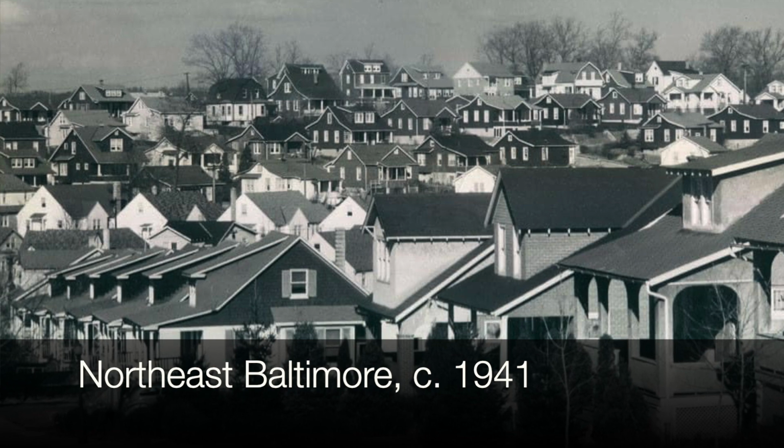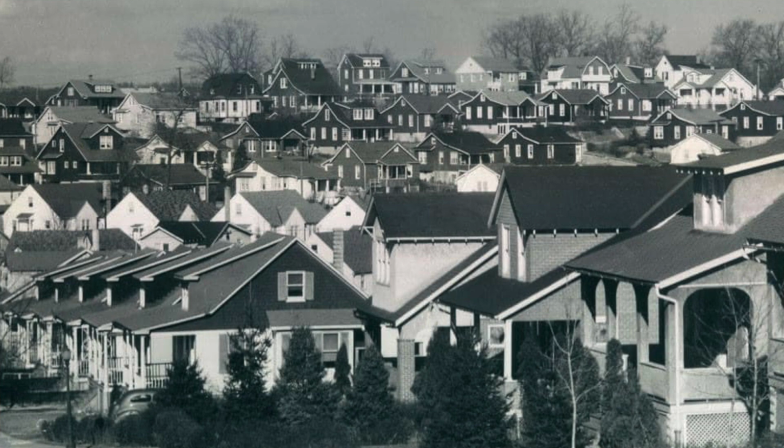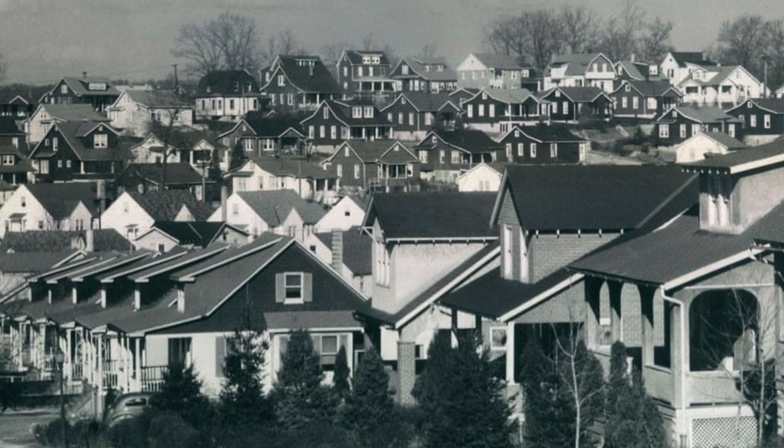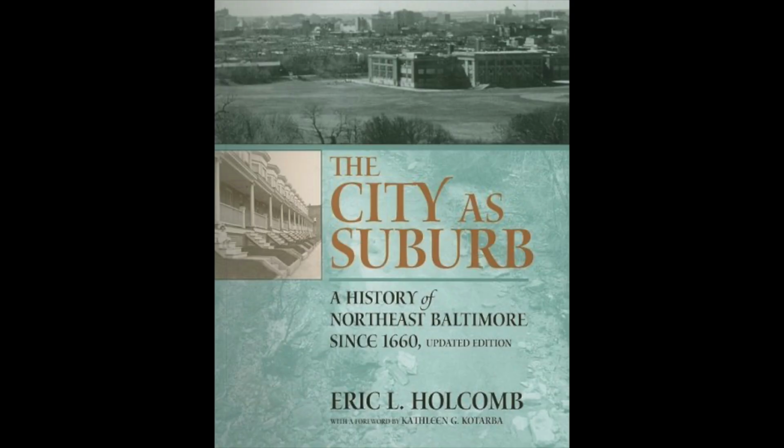Along with its neighbors, Beverly Hills and Lauraville and other communities out here, Arcadia became kind of the quintessential streetcar suburb. In fact, there's a wonderful book by a gentleman named Eric Holcomb called The City as Suburb, A History of Northeast Baltimore since 1660. And if you're interested in learning more, that's a great resource.